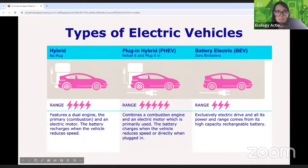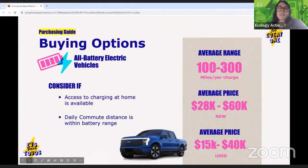So that one's great. Okay, so now we're going to do a deep dive into plug-in hybrids and all batteries. And this is because most of the incentives lie within those, because the hybrids are technically gas vehicles, just more efficient ones. So let's go ahead and jump into the all battery first.